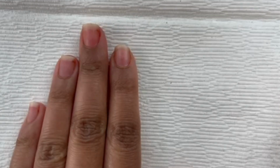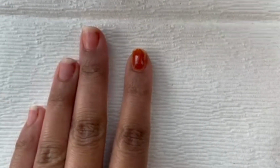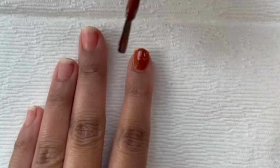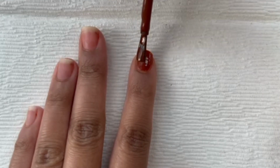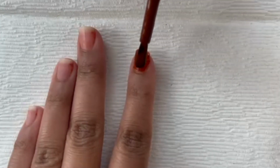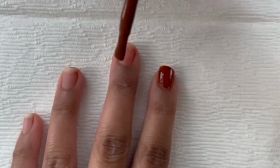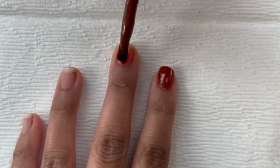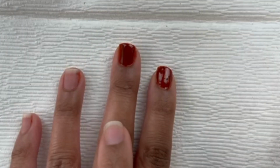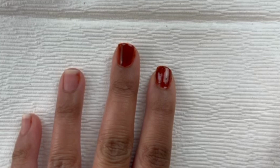Here's what my nails currently look like. I'm gonna do one coat on my index finger. And then I'll apply 2 coats on my middle finger. I'll wait until my middle finger dries to apply a second coat. But here's what one coat looks like on both fingers. I'm gonna finish polishing the rest of my nails.